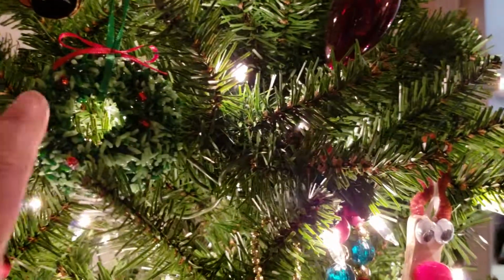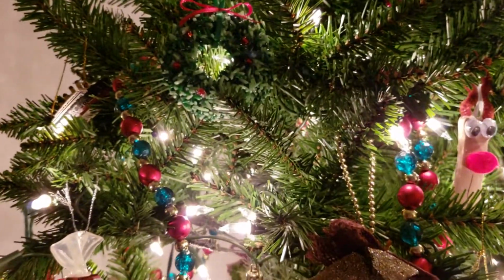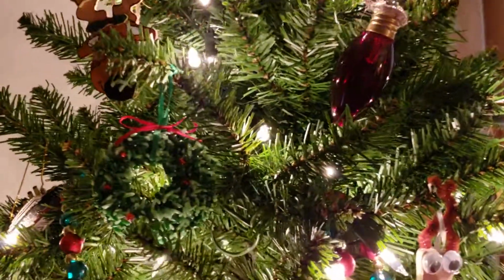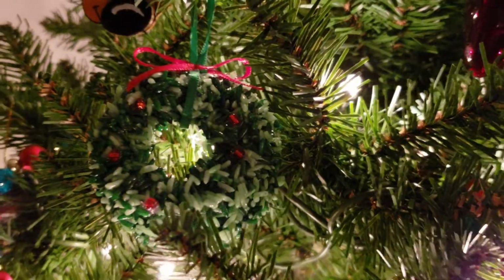It was labeled as a kid's craft. No, I would not do that with a kid. That was just too long and tedious of a project for a child to do, because that was just tedious for me. I was like, oh my goodness, no. I would not do that with a kid.